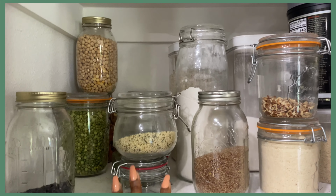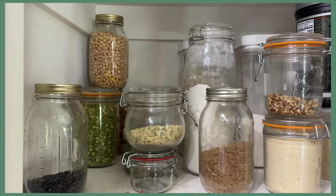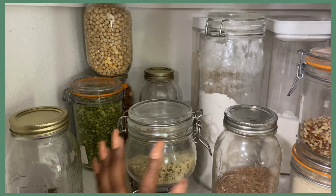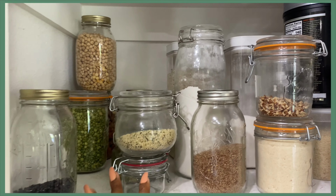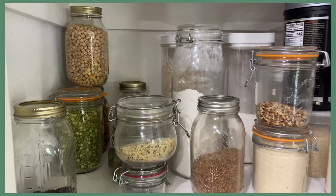And this is actually how I keep a lot of our dry ingredients. I just have these little containers. Got some from Walmart, also got them from Amazon as well. And now we are about to make some chickpea tuna. Sorry, I'm spinning it all around. We are going to make some chickpea tuna using the canned chickpeas.